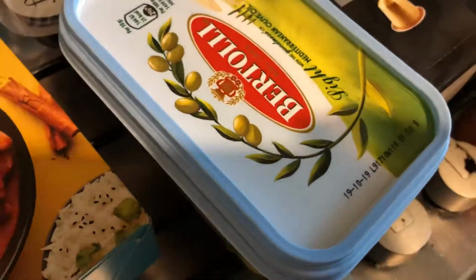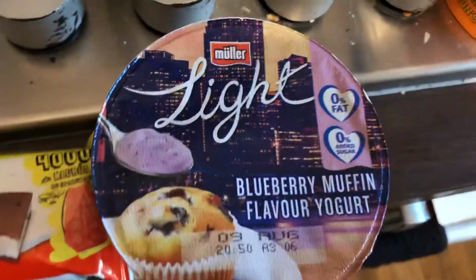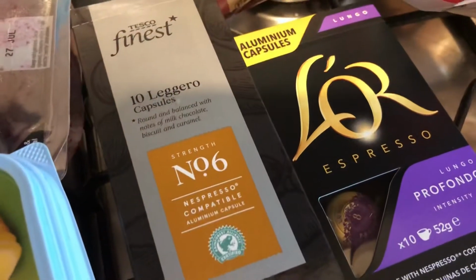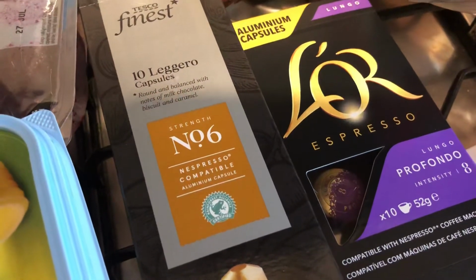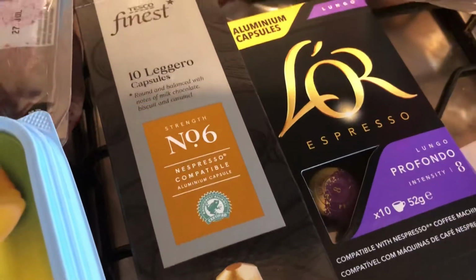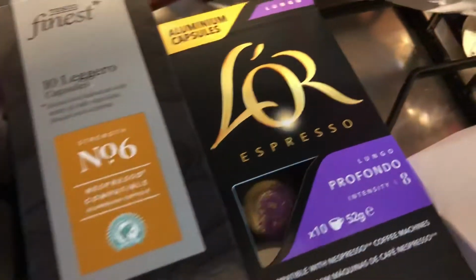I got a Bitali that had 50p off. I picked up this blueberry muffin yoghurt. Never had it. Love blueberry muffins, so I thought I'd try it. These are one of my favourite capsules. It's the Tesco Finest Gagaro, number 6. I've been digging through my jar getting these out. I don't even think I've got any left. I think I had the last one yesterday.